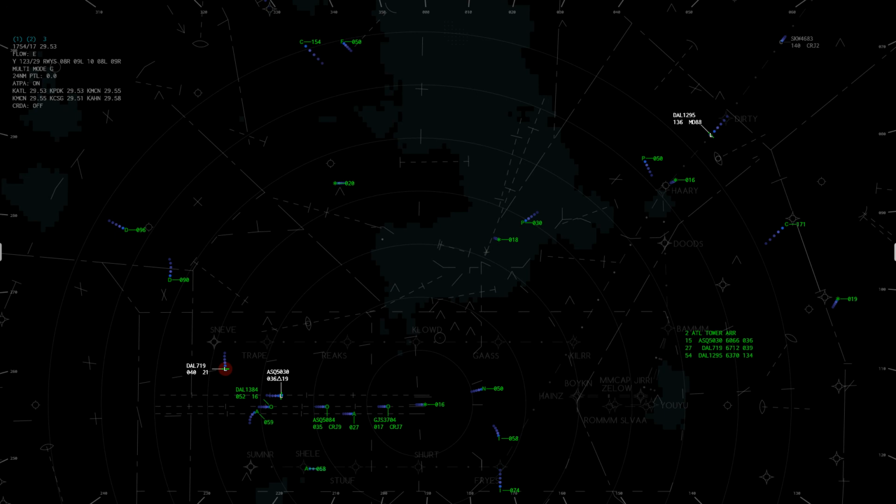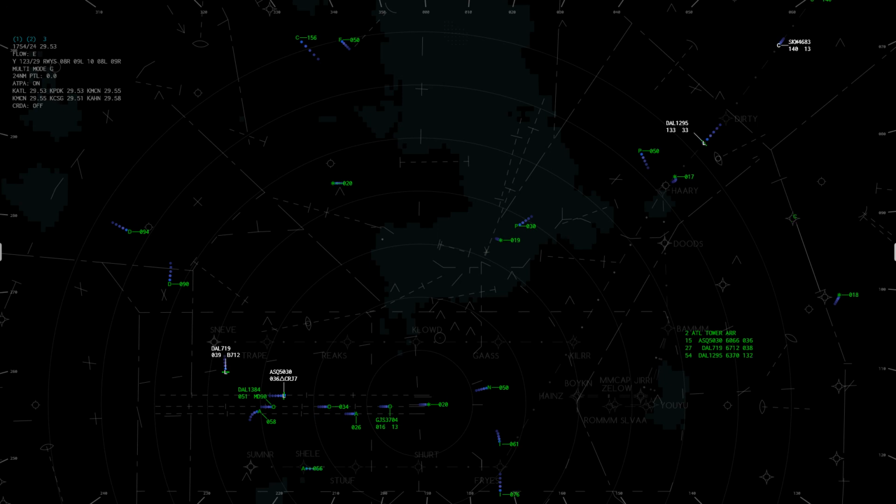And there's the red cone of shame because I gave him his descent just a little tiny bit too early. Still technically not past the vectoring line. And doesn't look like he's turning.